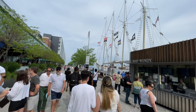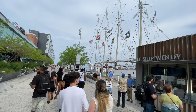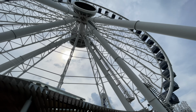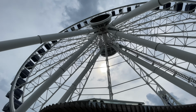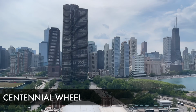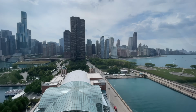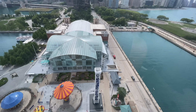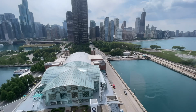Now we're going to talk about the Centennial Wheel, a 200-foot Ferris wheel. You can see these views that you get overlooking the skyline. This is actually right on the lakefront. It is $15 for adults, and kids are $12, but if they're under 3, it's free. Just something fun to do while you're out here on Navy Pier, and it's not going to break the bank.